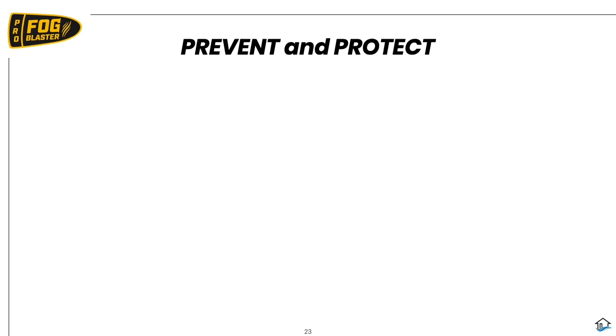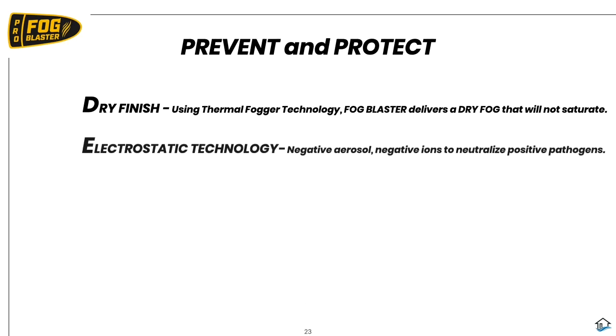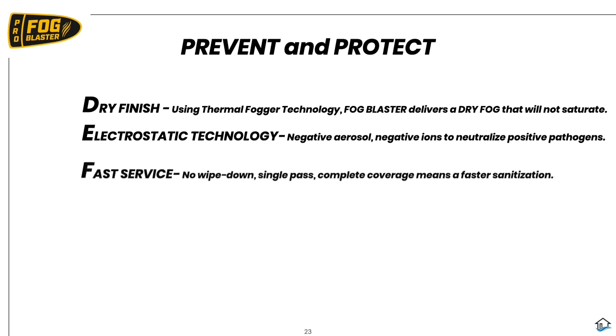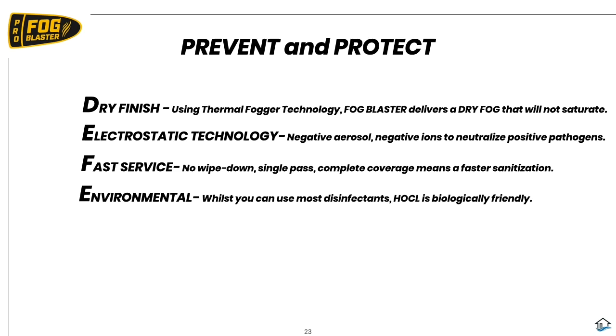The benefits of using Fog Blaster are a dry finish. Using thermal fogger technology, Fog Blaster delivers a dry fog that will not saturate surfaces, paper, or anything. Electrostatic technology, delivering a negatively charged aerosol and negative ions to neutralize positive pathogens. Fast service, no wipe down, working with a single fogging action, we achieve complete coverage, meaning a faster sanitization service. Environmental, whilst you can use most disinfectants in Fog Blaster, HOCl or hypochlorous acid is biologically friendly.